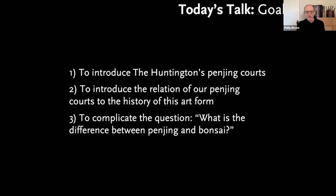As I said afterwards, Mr. Chu and John Wong will join me for a discussion so that we can take questions from you about how penjing are actually created. And then after our discussion, I'll talk about the relation of our penjing courts to the history of this art form.